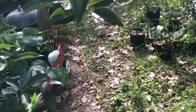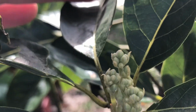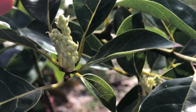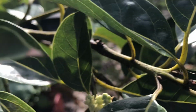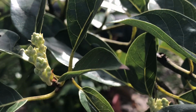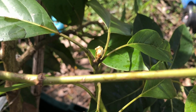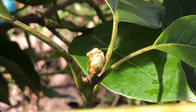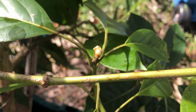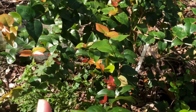Well, I'll show you something that is fixing to flower. The avocados. There's flower buds that haven't quite opened yet. These guys also flower in the wintertime. There is a flower bud forming there, I think, that is a different type. Brazos Bell. And here's the black Suriname cherry seedling.